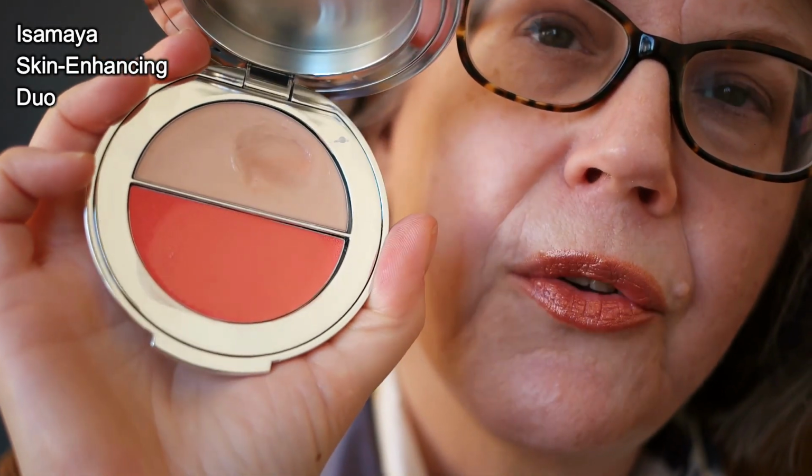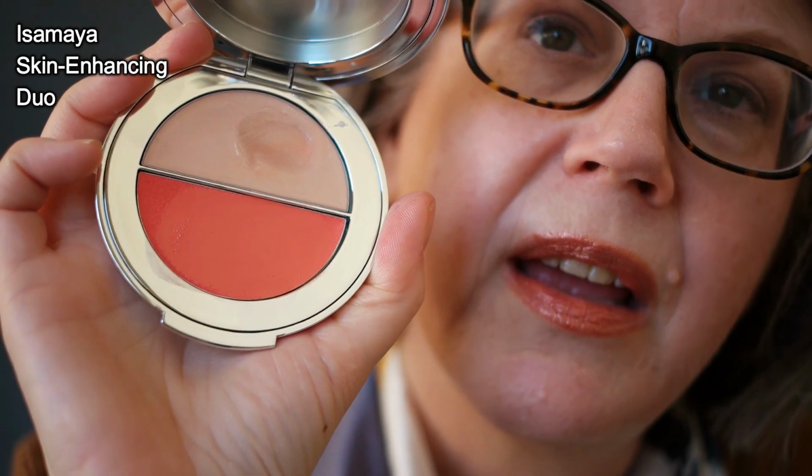And then the next product is the Skin Enhancing Duos, and these are $39, and so this is a pair with a blush and a highlighter, and both of these are cream products, and so this is the product that I have, which is called Saffron. And what they are saying is that it is supposed to give a fresh, natural blushed look. And there are 8 different shades that are available, or 8 different color combinations that are available.